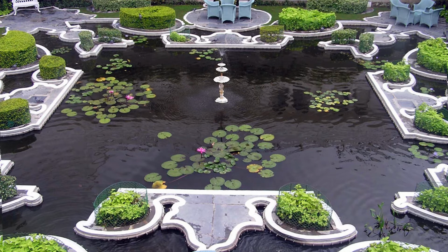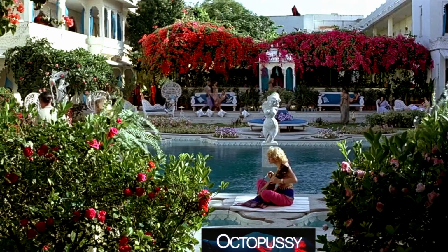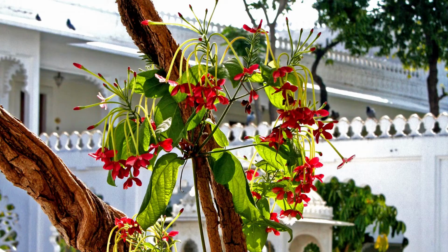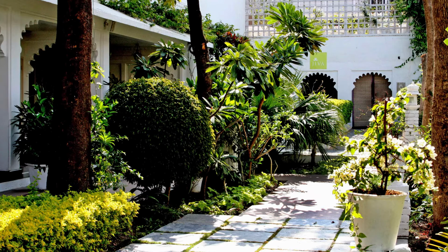One of the palace islands is now a luxury hotel and was made famous by its use in the James Bond film Octopussy. It occupies the whole surface of the small island with the lake lapping the gleaming white walls. The courtyards, fountains and gardens were used for darbars and other celebrations, as they still are.